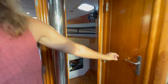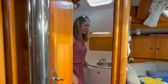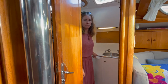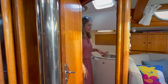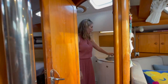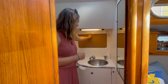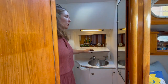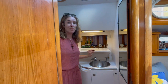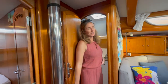And then moving on to the main head that we use, it's got the electrical head. So the aft head is the same as this, but it's a hand pump manual. Also in here we've got the shower, hot and cold water, and our water maker. It's a Seawater Pro and it produces about 30 gallons per hour, so every boat needs one of those.